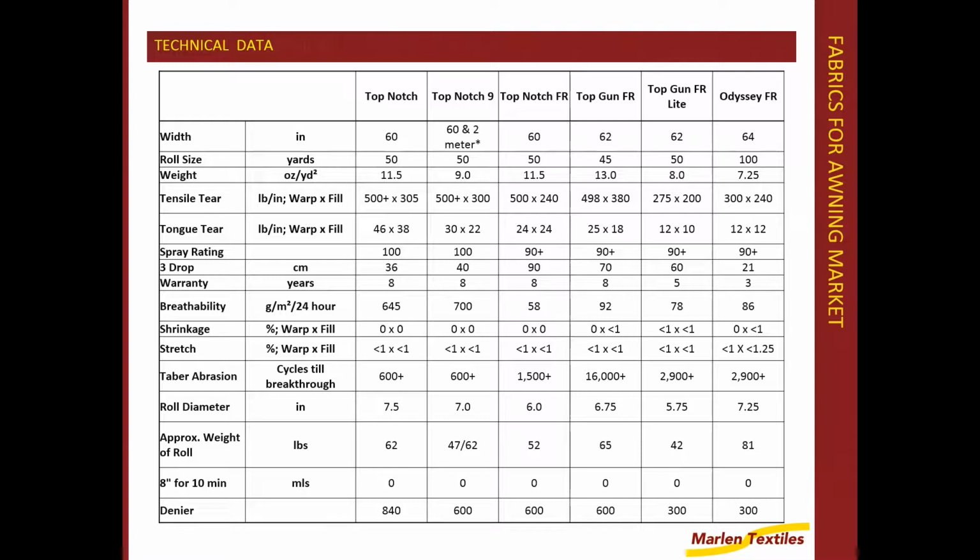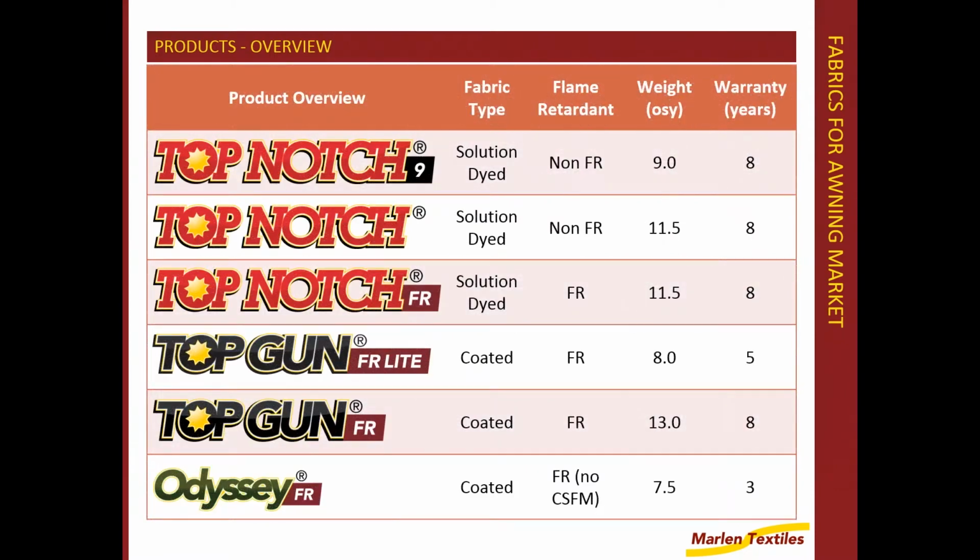Okay. And now let's get a little bit into the overview of specific fabrics that you would recommend for the awning market. We have 6 fabrics we've identified to be used in the awning market, and we've put those up here on this slide. And they show whether they're flame retardant or not, the weight, the warranty, and whether it's a solution dyed fabric or coated fabric. So again, this is a very broad overview of the 6 fabrics that we've identified for the awning market.